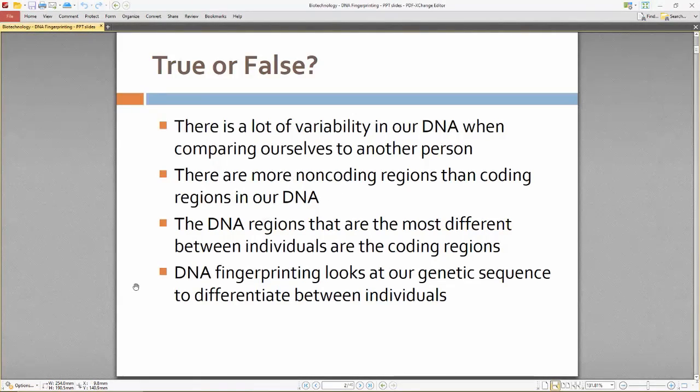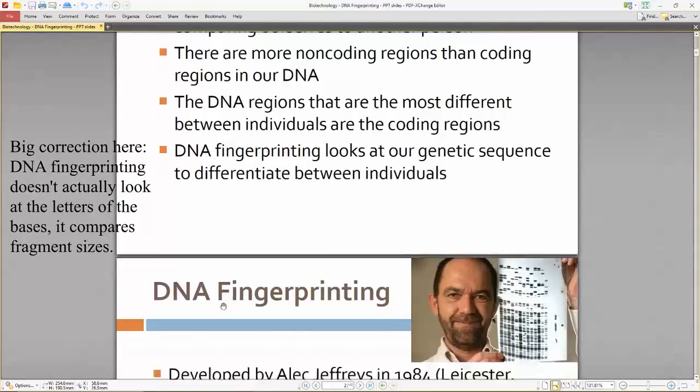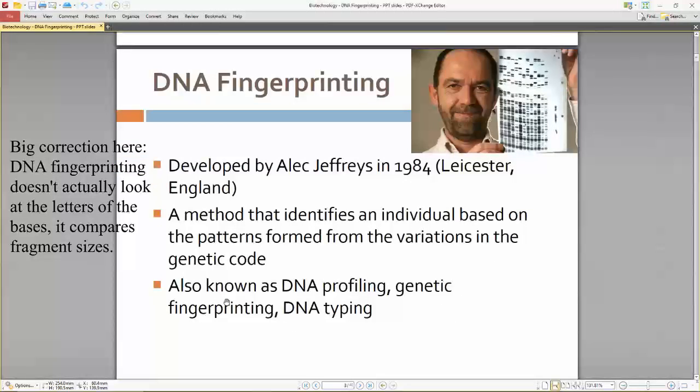So DNA fingerprinting, last question, looks at our genetic sequence to differentiate between individuals. True or false? This one should be pretty easy. True. Yeah, true. It doesn't look at our actual fingerprints, right? It looks at our DNA. It looks at our genetic sequence.